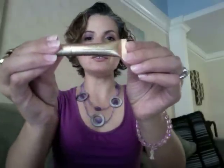But anyway, the Jane Iredale lip pencil in Berry. I also received the Jane Iredale mascara, and this one is called the Longest Lash Thickening and Lengthening Mascara. Unfortunately, this one, I have to give a thumbs down.